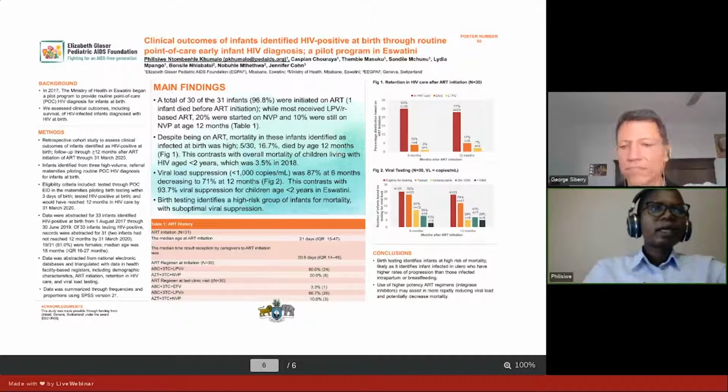Then when it comes to viral load suppression, that is viral load less than 1,000 copies per mil at 6 months, 87% of the infants that were identified HIV positive at birth were suppressed, but this rate decreased to 71% at 12 months. Again, these rates were lower when we looked at the rates among children that were less than 2 years in Eswatini in 2018, where the rate was 93.7%.